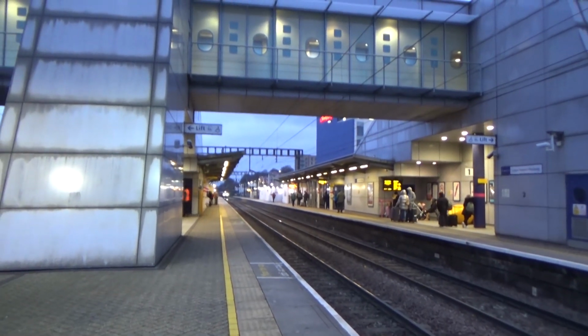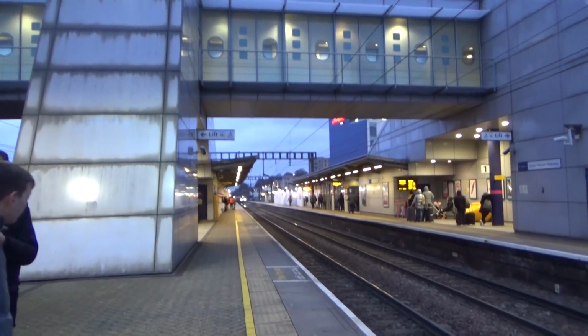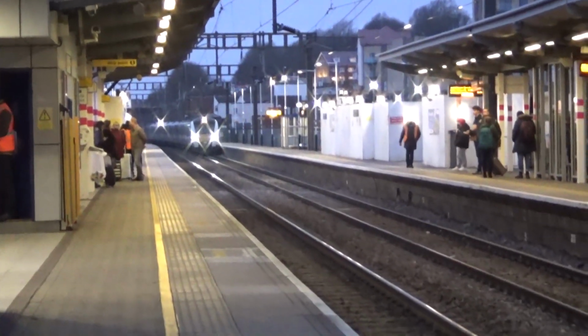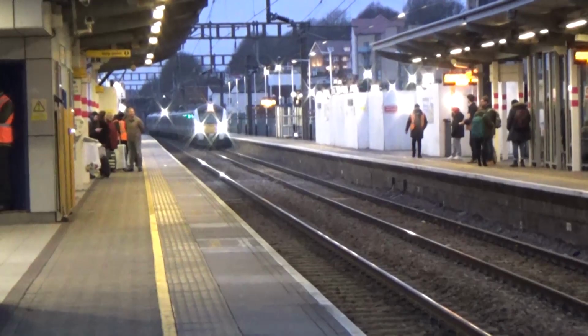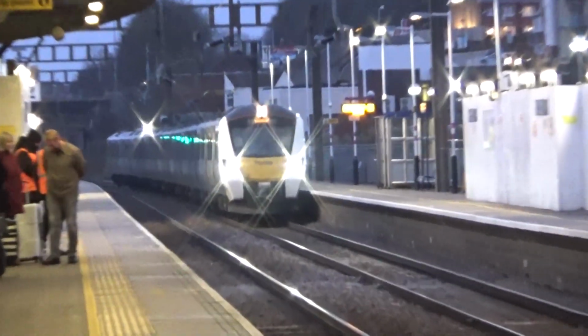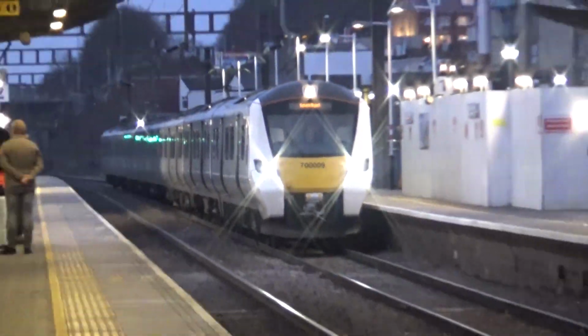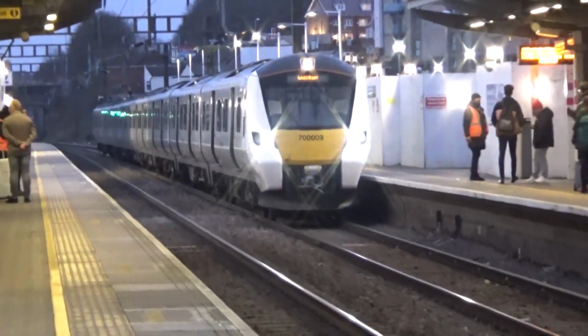Okay, arriving now is the 1602 Thameslink service from Bedford to Gatwick Airport. It's 700-009 heading to Gatwick Airport from Bedford.